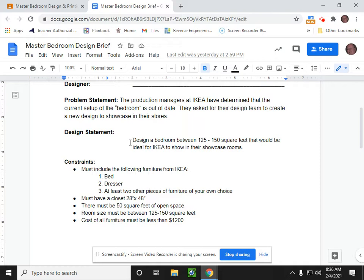So here's our design statement, and the design statement is what you're going to do. You're going to design a bedroom that's between 125 and 150 square feet. Now, how do you calculate the square footage of a room?